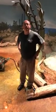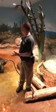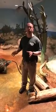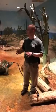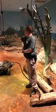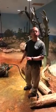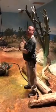Keith, Dean is asking, what temperature do they have to be in? Well, we keep this enclosure at about 80 degrees. There's actually heat in both the back and the front. We're about 95 to 96 degrees each. And then the pool is just the ambient temperature.